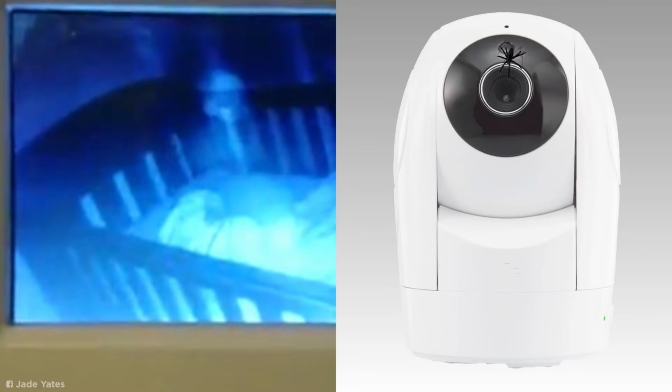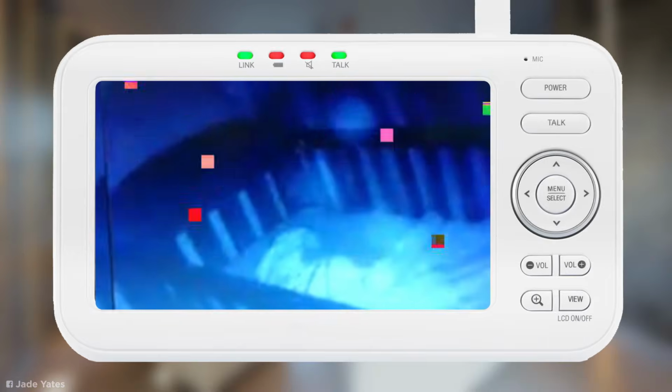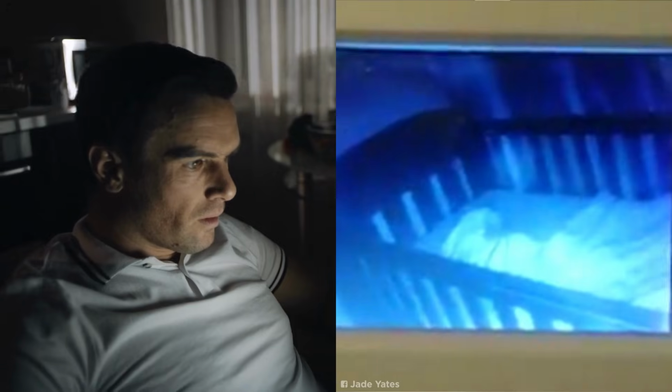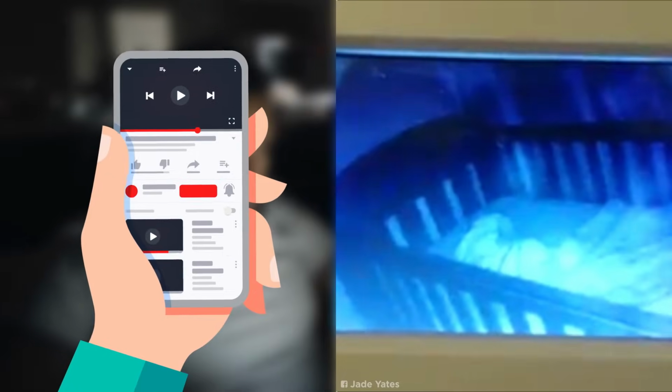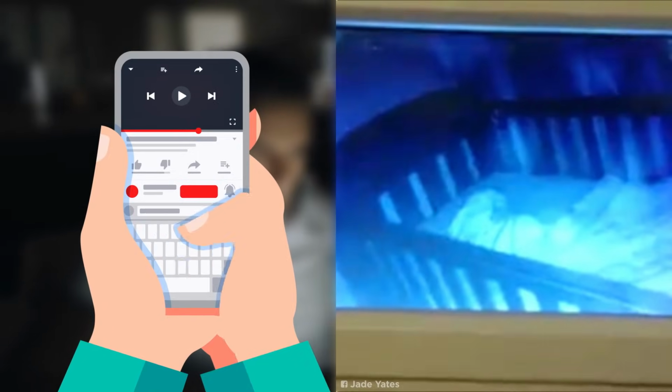Whether it's a tiny insect on the lens, some type of malfunction, or something else entirely is unclear. But watching this clip late at night certainly gives me the creeps. Let me know your theories for this one in the comments below.